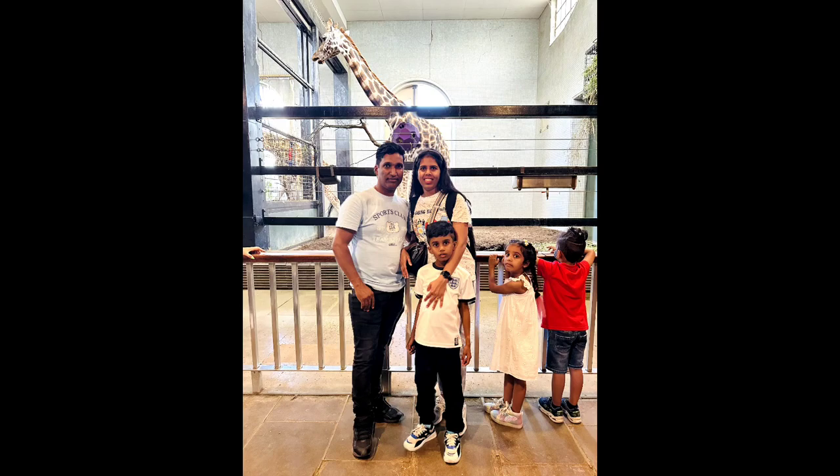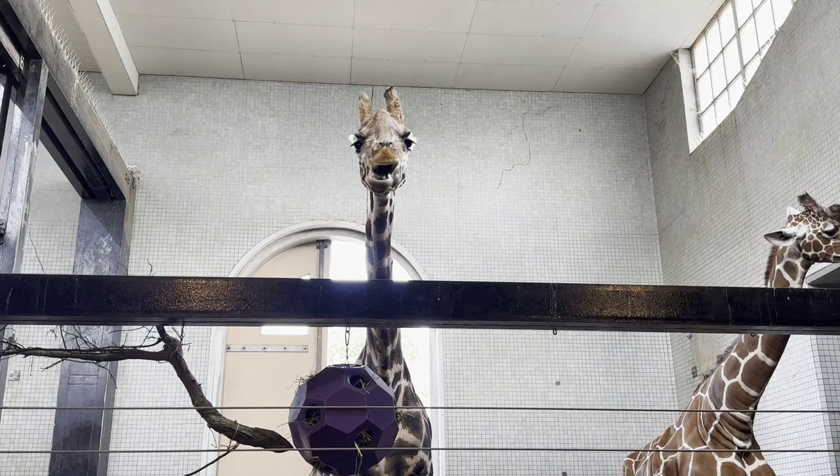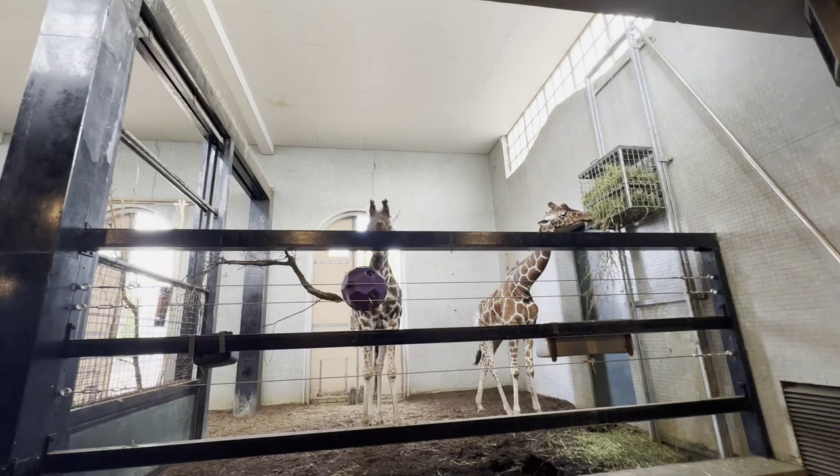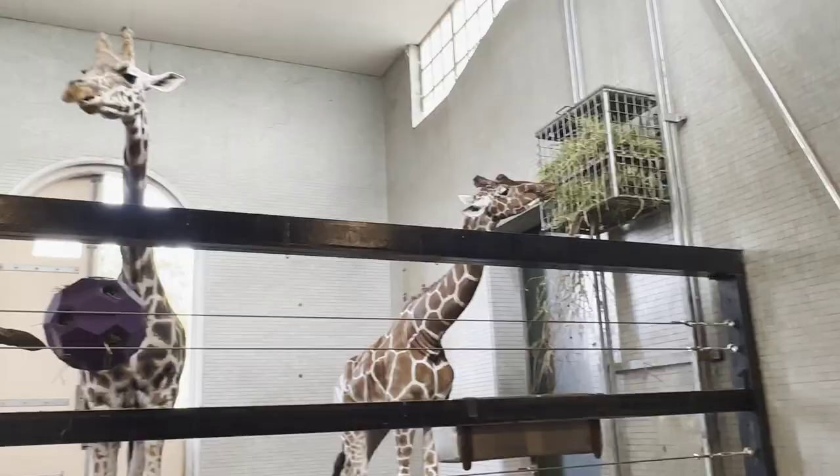Giraffes have lots of other cool facts too. Did you know they have a special purple-blue tongue? It's extra long and strong, perfect for reaching leaves high in the trees. Giraffes are also really fast runners. Even though they're tall, they can sprint up to 35 miles per hour if they need to. But usually, they're calm and peaceful animals. When they walk, it looks like they're dancing, with their long legs moving gracefully.